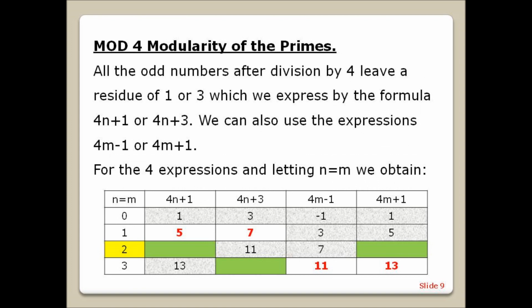Mod 4 modularity of the primes. All the odd numbers after division by 4 leave a residue of 1 or 3, which we express by the formula 4n plus 1 or 4n plus 3. We can also use the expressions 4m minus 1 or 4m plus 1. For the four expressions and letting n equals m, we obtain the following table.